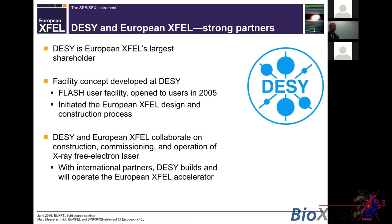DESY is the largest shareholder, basically holding the German contribution. It all flows through DESY. European XFEL itself is its own company, which is important for all kinds of legal reasons, most importantly for not paying tax at this facility when buying things. The employees, of course, have to pay tax.